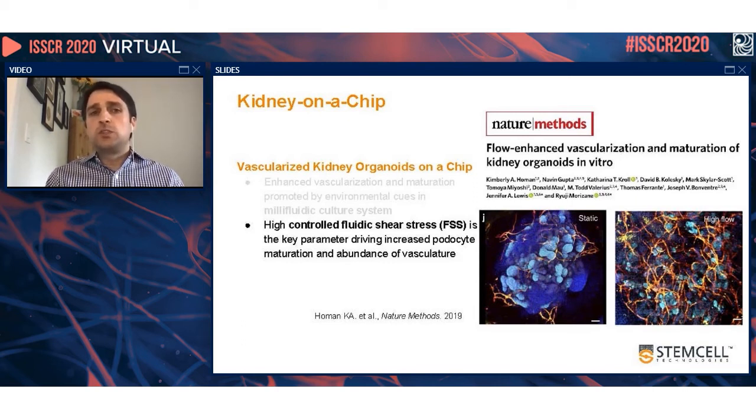the kidney organoids resulted in an enhanced vascularization and maturation, which again ties me back into some of the limitations you heard earlier. As seen here in these immunofluorescence images on the left-hand side, you see a very rudimentary vasculature under static culture conditions. However, once the high shear stress is being induced by fluid flow, these kidney organoids demonstrate an enhanced vascularization.